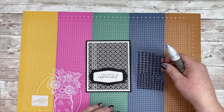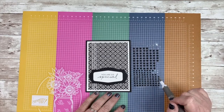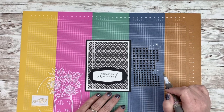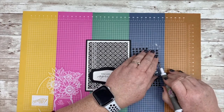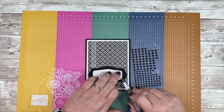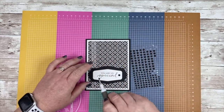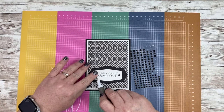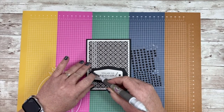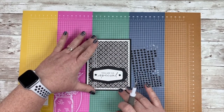To finish off our card, I am using some of the matte black enamel dots. I think these are awesome. I've loved working with them on these cards this week. I've enjoyed them. I don't know what's different. I guess I like that they're matte. And I haven't had a lot of experience with black embellishments, and I'm really glad that I do now. We could just do those there.